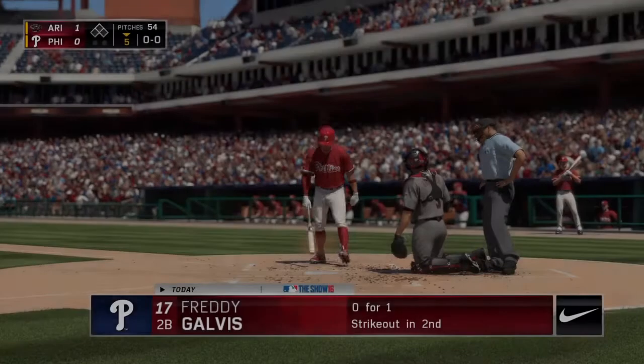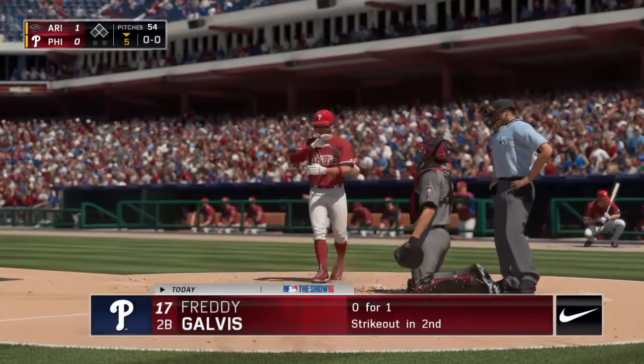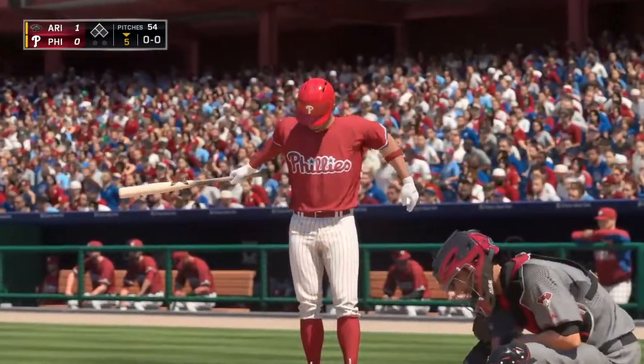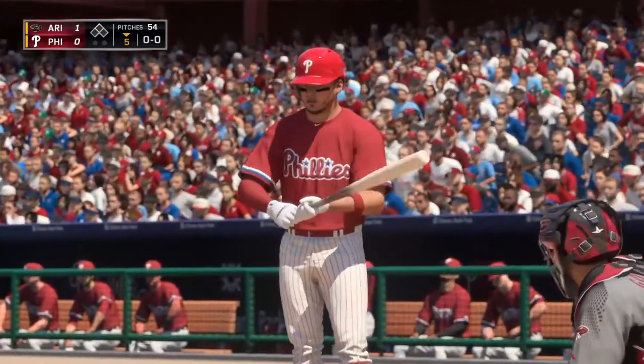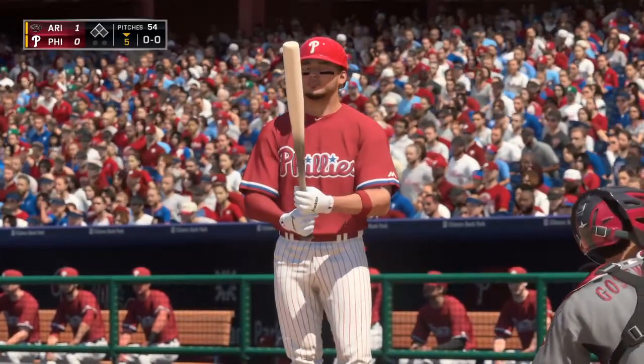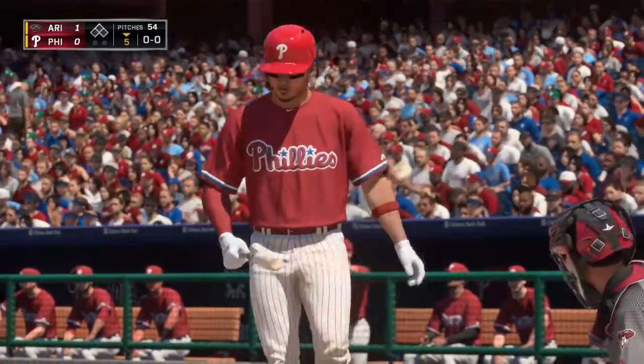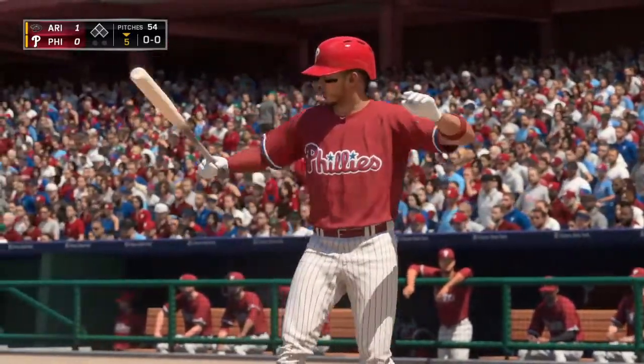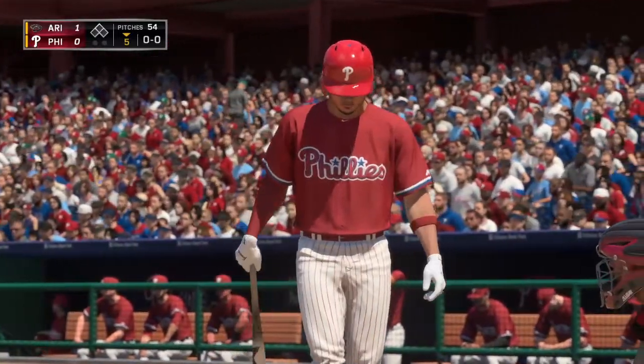Freddie Galvis will stand in to start things out here in the home half of the fifth. And you get the sense, Steve, that this crowd's been pretty well taken out of the ballgame to this point. Yeah, they pretty much had to sit on their hands all afternoon. Not a lot to get excited about so far. And I think that's a credit to that man out there on the mound. He's cut right through this lineup for the first 4 innings.